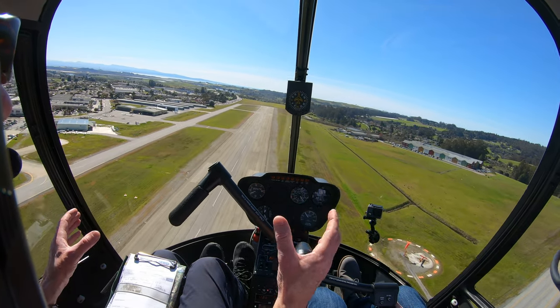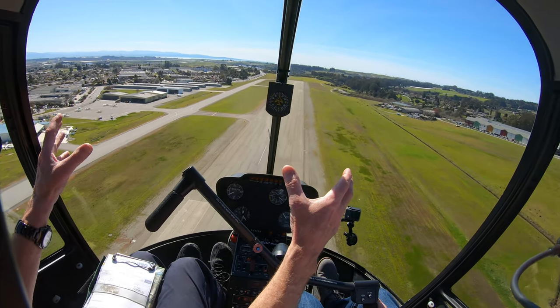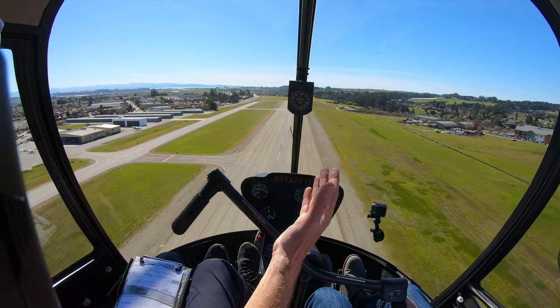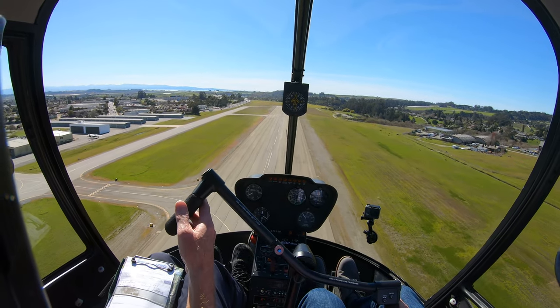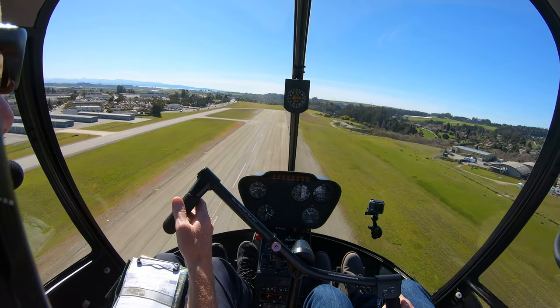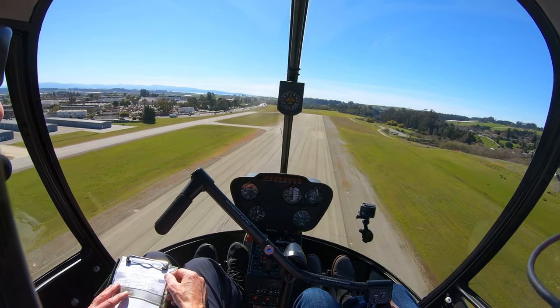There it is. Can you almost feel it? It's sinking, but controlled walking sink. A little more aft will slow you down, a little more down. Down, right, level. Sort of like that. There it is. Beautiful.